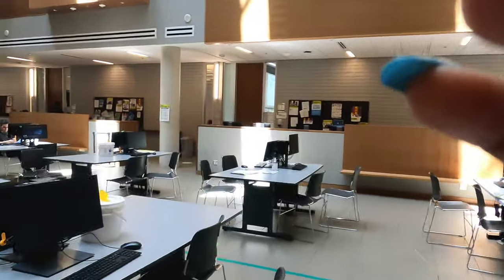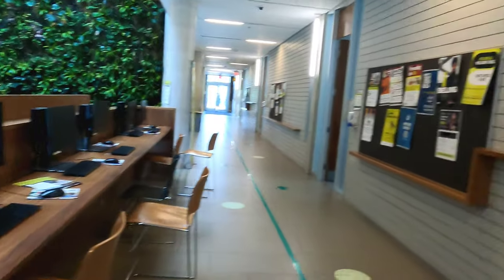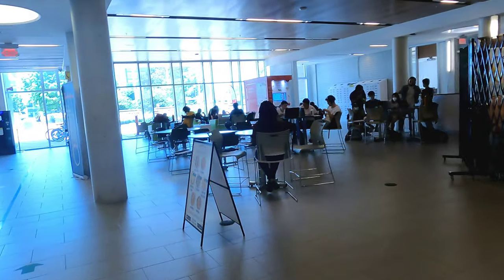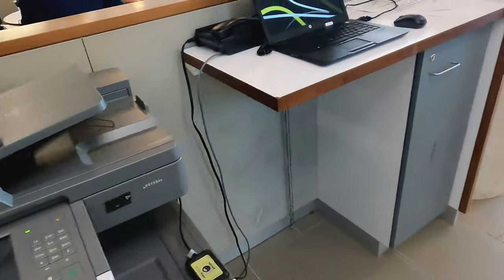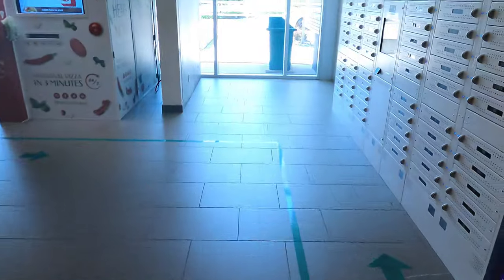Okay, so these computers are available to students. You can sit here and do an assignment if you didn't bring your laptop. More computers around here. This is the lobby area. And guys, this is a printer. There's a printer available on each floor. You can print. Check this out, guys.